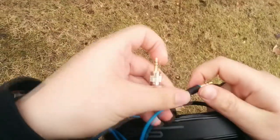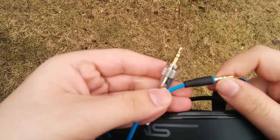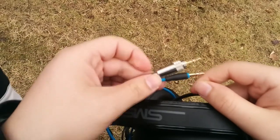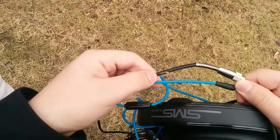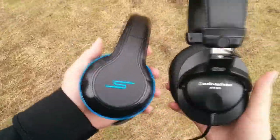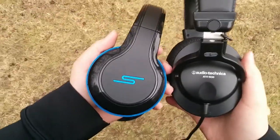Now whereas the cable for the Streets by 50 is actually removable, so if you want to take it out and put it somewhere or get another one, it can be replaced, you can technically do that. And also the Streets by 50 do have a microphone on them, whereas the Audio-Technica Ath-m30s don't. Another way that the Streets beat the Audio-Technica Ath-m30s is the design aspect of it.